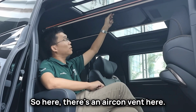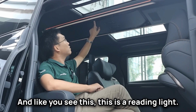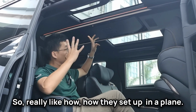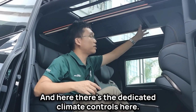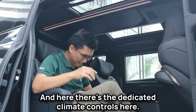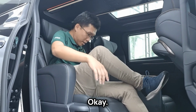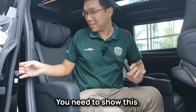So here, there's an aircon vent. And like you see, this is a reading light. So really like how they set up in a plane. And here, there's the dedicated climate controls. Cup holder, okay.